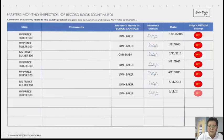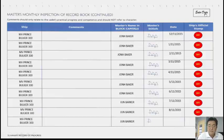It is monthly, that means it is 12 months, no? If you are on structured training on board. So the only difference between the weekly and the monthly is this one is monthly, the other one is weekly. And plus this stamp. The ship's official stamp must be present on this data. Designated training officer, weekly. Monthly progress, master, chief engineer is monthly.